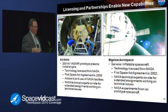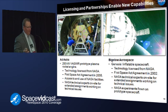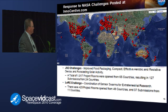He was one of those NASA experts who went under the Space Act agreement, and it was the same kind of arrangement with Bigelow. You can see the picture here, their Genesis 1 inflatable spacecraft. They licensed inflatable technologies from NASA, and there were Space Act agreements put in place. NASA experts went and worked with Bigelow in their facilities to develop the technologies and share that expertise. And it has come full circle for NASA because we've been able to actually fly experiments on these experimental platforms that Bigelow launched.